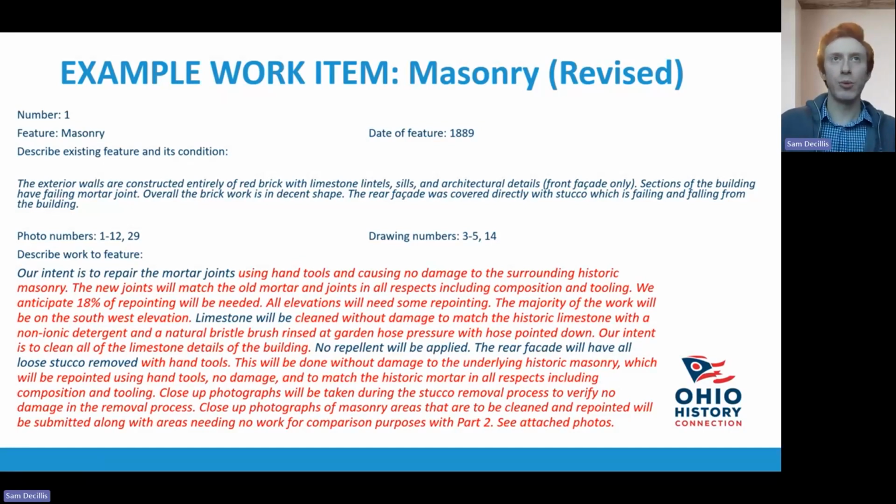This is the level of detail SHPO is looking for. And I'm not saying you need to use all of these exact treatments on your property, just that when you're describing treatments being done, this is the level of detail and concreteness that you should be looking for.